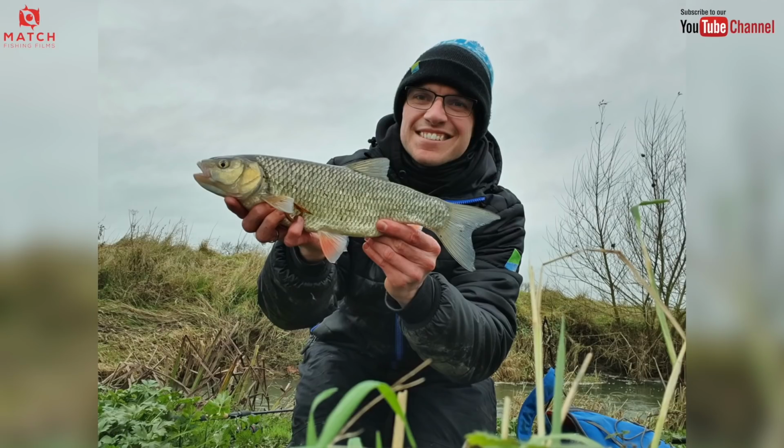So what I've been doing, basically, I wanted to set myself a bit of a target to catch a 5 lb chub out of this little river. There's loads of them in there. Not 5 pounders, I hasten to add. There's loads of chub in there, sort of 2 to 4 pound. They're mostly about 2 to 3 pound, to be honest with you.